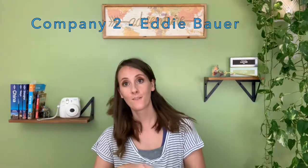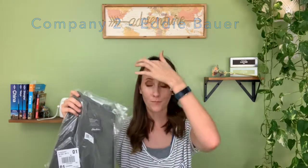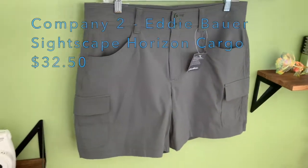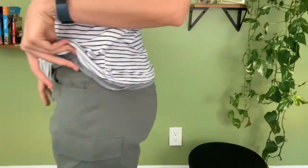I also have a short from Eddie Bauer. I always like Eddie Bauer's Travex line. I think it has clothes that move easily and don't wrinkle. They tend to have some SPF in them. I've just really enjoyed it in the past, and I wanted to give them another go for my Braggworthy adventure. So let's see what these babies look like. These are the Horizon cargo shorts. Okay.